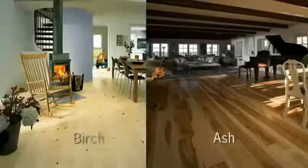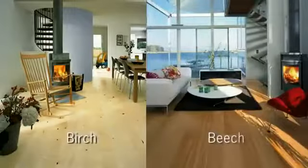Today, there are CARES floors in a number of wood species. They also come in 3 versions. One strip, which means that the whole board is made in one piece. 2 strip, when the board is made up of 2 horizontal strips, and the 3 strip floor with 3 horizontal strips.